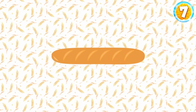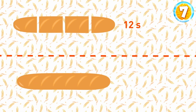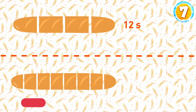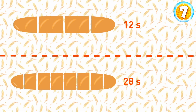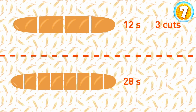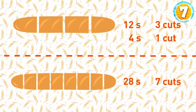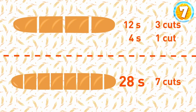Yvonne cuts one baguette into 4 pieces in 12 seconds. How much time will she need to cut the same baguette into 8 pieces? 28 seconds. To cut a baguette into 4 pieces, she must make 3 cuts. If it takes her 12 seconds to make 3 cuts, it means that she makes 1 cut in 4 seconds. So, if she now wants to cut it into 8 pieces, she needs to make 7 cuts. So, 7 cuts, 4 seconds each, would take 28 seconds.